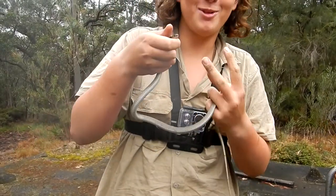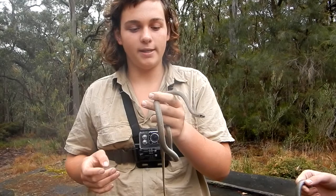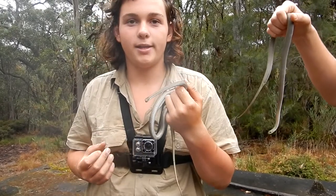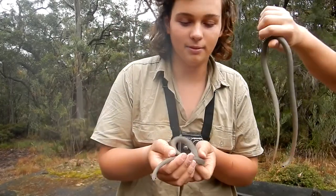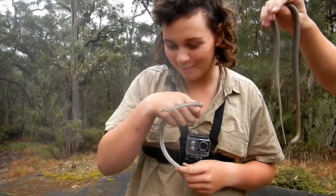Okay, so there, I just copped two bites from a yellow-faced whipsnake, so we're actually just going to watch and see the effects of this species' venom. So they say it's only a mildly venomous species, but the venom absolutely kills. Yeah, it hurts. These guys can actually kill very small children, people with weak hearts, or extremely old people. But I can actually feel that starting to burn a little bit in my finger. Thanks, buddy. I'm sorry about that, mate.